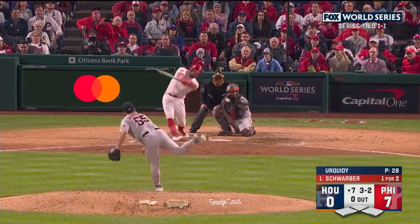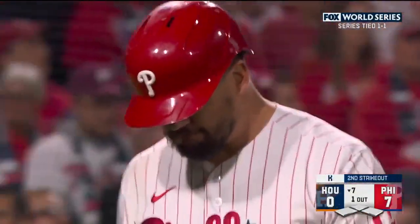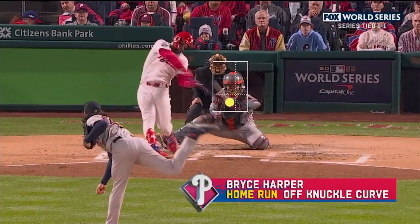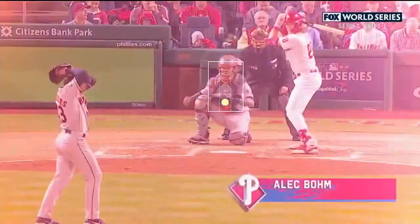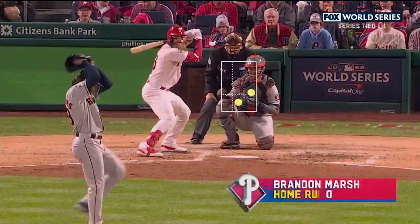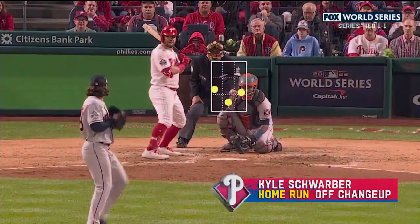On the 8th pitch, Schwarber swings and misses. One gone in the 7th. So here's what you're talking about. Here are the 5 home runs. Yeah, the first one, that was center cut, and it was one pitch. Okay, so that one is by itself different. This was one pitch. Came back into the plane of the bat. All right, this one was a hanger, and we talked about the bat speed.